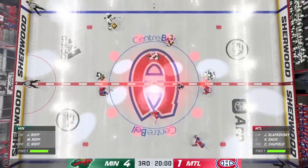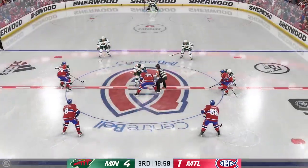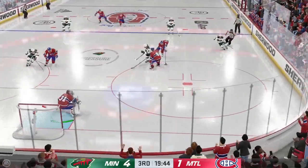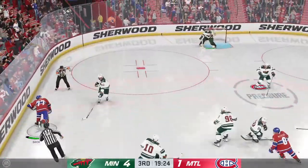In the books. Big third period coming up for both teams, and we're ready to go. It's been a total mismatch here as we get underway for the third. Let's see if anything changes. Well, Pounder, we've played more than 40 minutes now in this one. How do you view things?